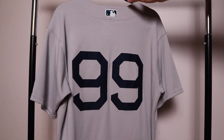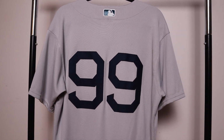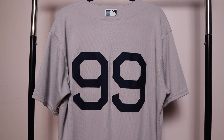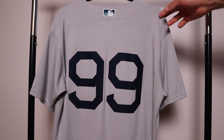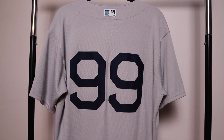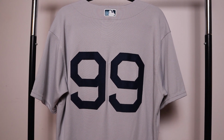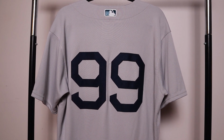we have the stylized 99, and as most of you guys know, that is Aaron Judge, who's having an awesome 2022 season. Now, guys, that font is narrow just like the White Sox was. However, it does have a little bit more style to it. And actually, this 99 does look pretty cool. Now, guys, this jersey is based off of the 1935 New York Yankees. And they actually made it pretty close to it, you know, minus a few tweaks here and there.